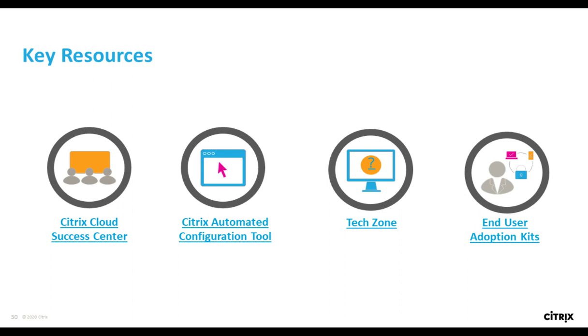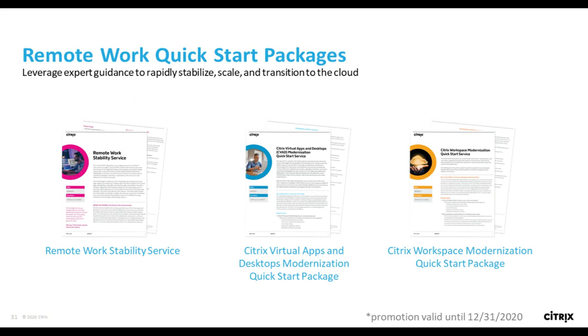The Citrix Tech Zone, if you haven't been there already, is a great resource full of reference architectures and deployment guides, largely written from contributors with field experience, which is great. And finally, the end user adoption kits are pre-built guides geared towards end users, such as how to install Workspace app, how to access and launch apps, how to navigate through the resources delivered through Citrix. And this is particularly useful for customers looking at the new Workspace user interface, and it could help ease the transition for users.